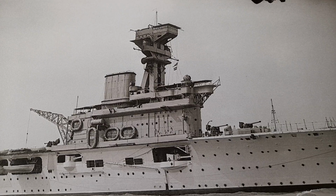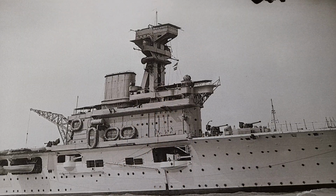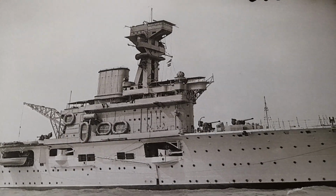And if I am lingering on this particular detail of the ship, it's for very good reasons, because this thing really made Hermes very important. And when you look at the completion of later conversions like Eagle, well, Eagle was actually being converted while Hermes was being built, but she benefits from some of the lessons learned here.